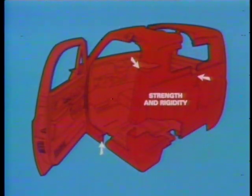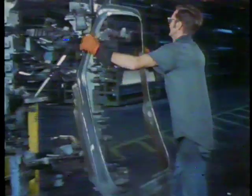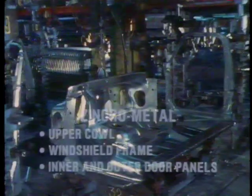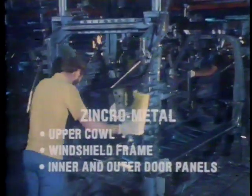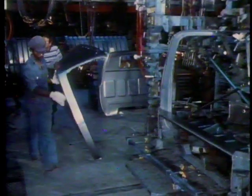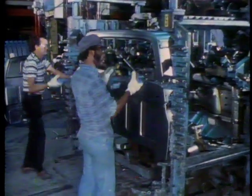Many cab areas, such as the upper back panel, are double walls of steel. Door frames are of one-piece construction for strength and to help reduce the possibility of water and air leaks. GMC has mounted an extensive battle against corrosion. Corrosion-fighting zinc chrome metal is used in the upper cowl, the windshield frame, and the inner and outer door panels. A zinc-rich coating has been applied to one side of the metal for additional protection. Many nuts, bolts, washers, screws, and fasteners are of special corrosion-resistant materials. Sheet metal parts are thoroughly washed in a 3-stage zinc phosphate treatment.